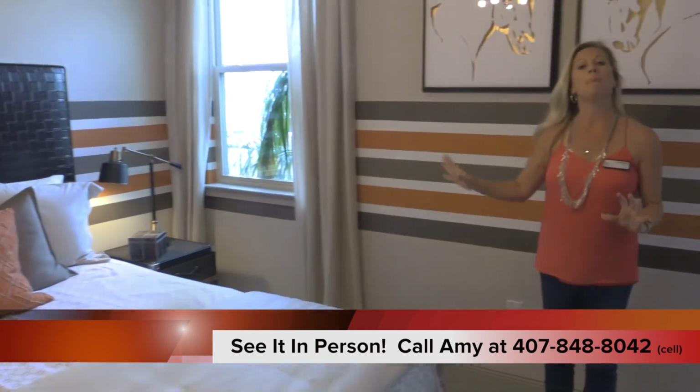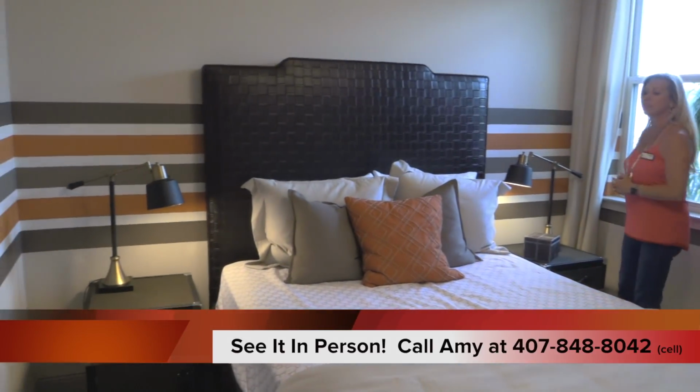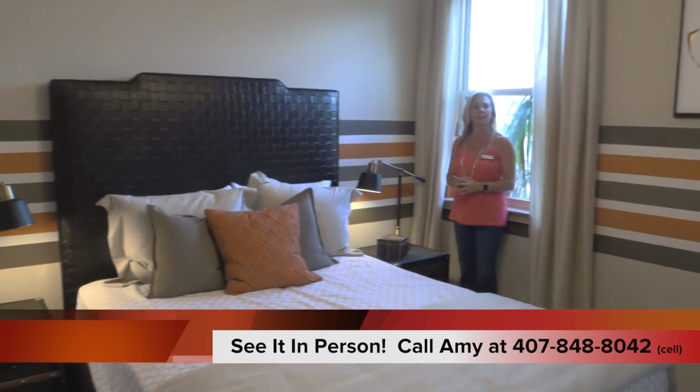Okay, so here we are in the back part of the home. This is one of the bedrooms. So again, take a look at the amount of space. You can see that they've got a double-sized bed in here. They've got the nightstands. And again, I like the way they design and decorate these things.